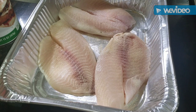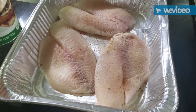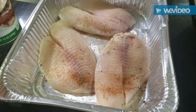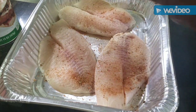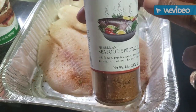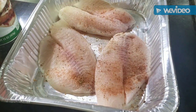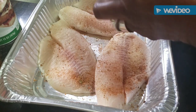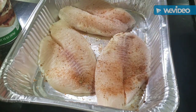How about that? Okay, so anyway, we're going to sprinkle to get this fish seasoned up pretty good. This is my seafood seasoning, but any kind of seafood seasoning that you choose to use is fine. This is a Gourmet Collection Seafood Spectacular that I purchased from, what do you call that place? Not Ross's, but TJ Maxx. They had it in TJ Maxx. Sometimes they have a pretty good little selection of seasoning.